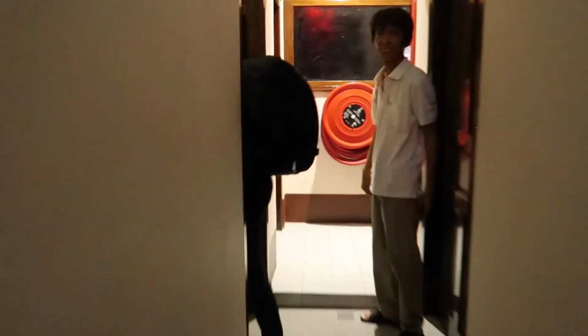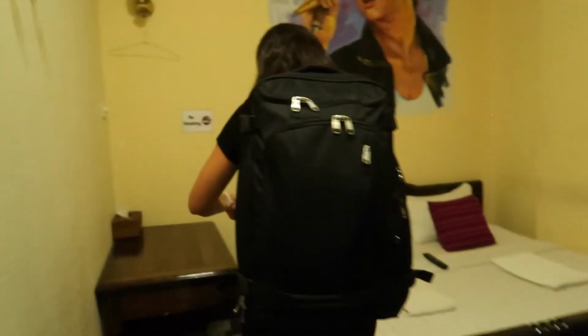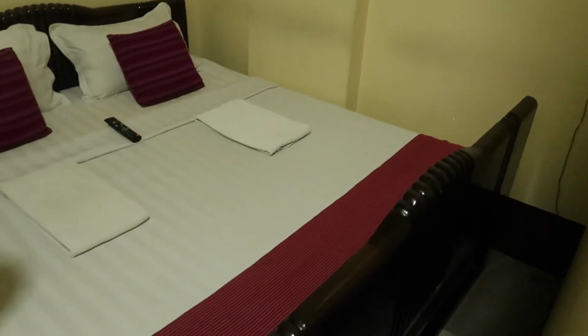We made it through customs and we're gonna get in our Grab to head to our hostel. We found him. Thank you so much. All right. Is that a king size bed?